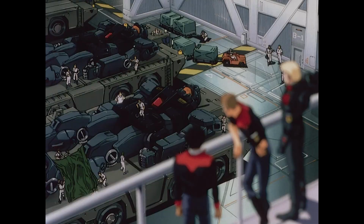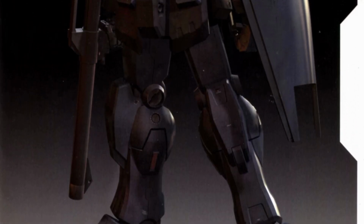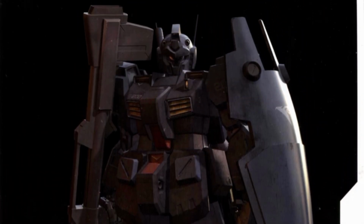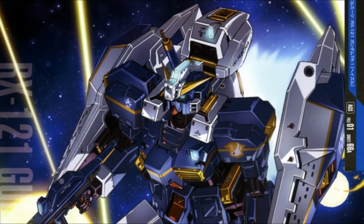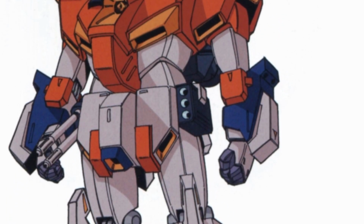As a result, the Gym Quell was born, a cheaper yet equally high-performing machine. The Gym Quell would then in turn serve as the basis for the Hazel Gundam. Quite the end for the humble Gym Custom. Next up, we have the mass production type Double Zeta Gundam.